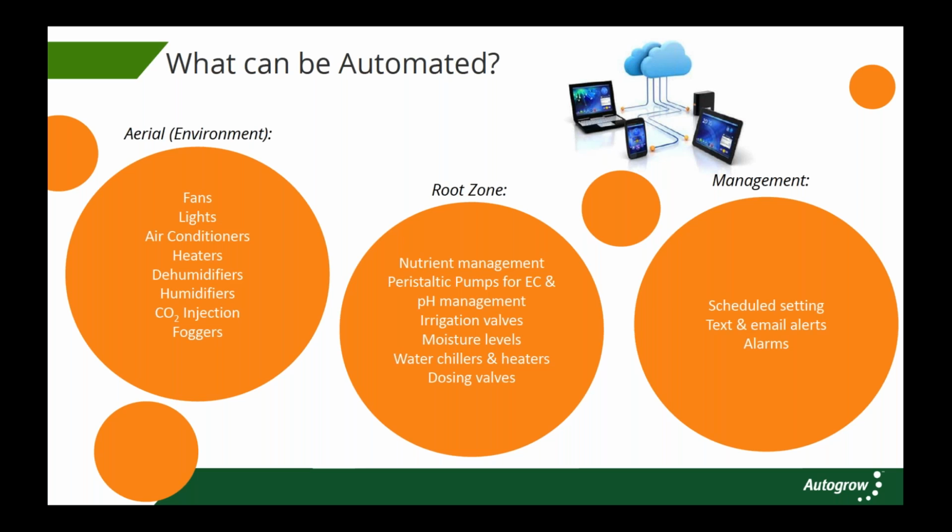Yeah, and on the root zone side, you've obviously got the nutrient management, which I just talked about before. That includes peristaltic pumps for the EC and pH management, and controlling irrigation valves to give them the right amount of water for the right amount of time. Moisture levels, controlling water chillers and heaters. In a very cold climate, you may need to heat the water up that you feed into the plants, or in a hotter environment, chill it down. And the last thing, as we said before, dosing valves, maybe instead of peristaltic pumps.